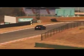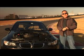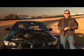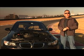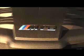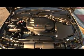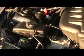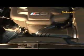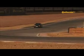The current M3 is the first to use a V8 engine, and it's almost certainly going to be the last. It's a high-revving masterpiece, producing 309 kilowatts of maximum power and 400 newton meters of torque. The rev limiter is set at a dizzying 8,400 RPM, and it sounds terrific as well. The V8 underscores the M3's thoroughbred status. The high-tech unit's output of 77.3 kilowatts per litre and its appetite for revs underscore its racing pedigree.